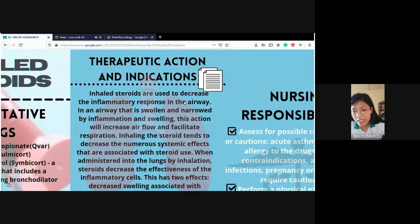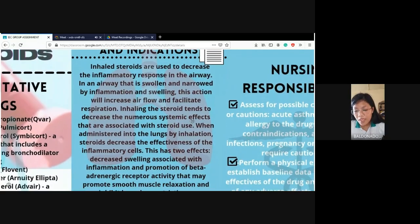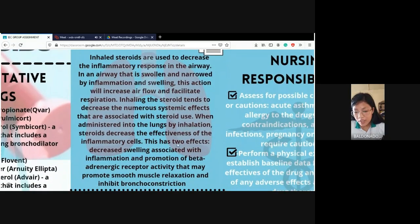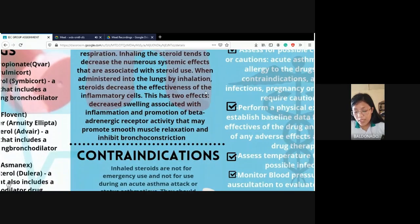Therapeutic action and indications. Inhaled steroids are used to decrease the inflammatory response in the airway. In an airway that is swollen and narrowed by inflammation and swelling, this action will increase airflow and facilitate respiration. Inhaling the steroid tends to decrease the numerous systemic effects that are associated with steroid use. When administered into the lungs by inhalation, steroids decrease the effectiveness of the inflammatory cells.